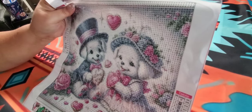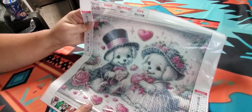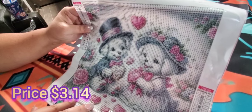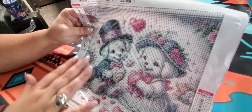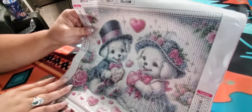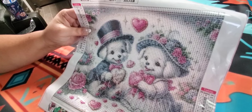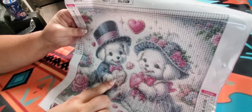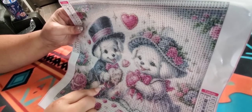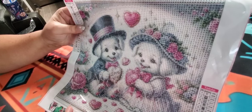But yeah, aren't they just adorable? Look at them. Cute little Maltese puppies in love. I have two, so this is Ollie and this is Pixie, and I just thought this was the most adorable thing ever. Beautiful flowers, got some hearts. I think it says here, I love you. I don't think that's going to turn out though, but I just thought these little puppies were adorable.